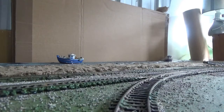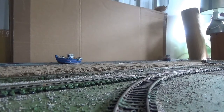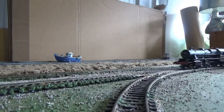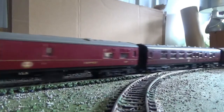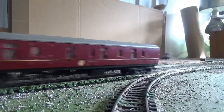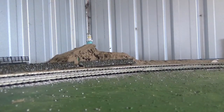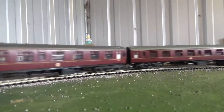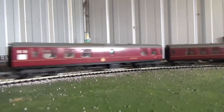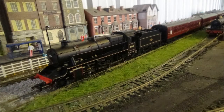So overall, the Bachmann Stanier Mogul is an amazing model, and it is Bachmann's best steam locomotive that they've produced yet. Go out and get yourselves one, because you will not be disappointed. I cannot pick a fault with this model, it is that stunning. So overall, I rate the Bachmann Stanier Mogul a 10 out of 10.